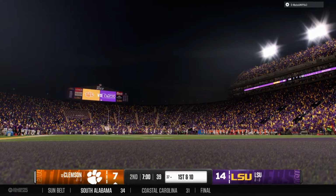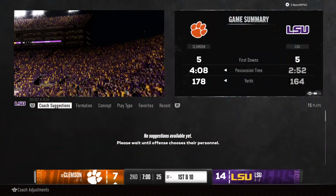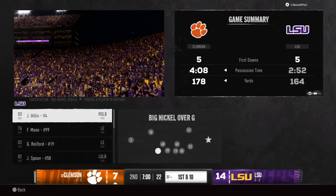That's the end of the first quarter. With the score, LSU 14, Clemson 7.